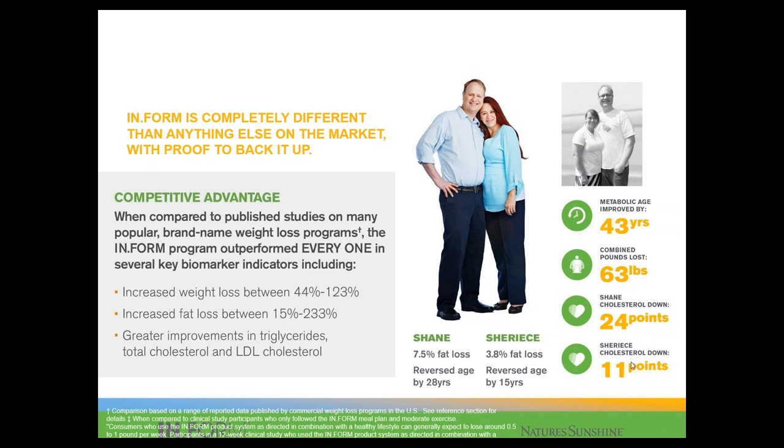They're not getting those insulin surges and insulin spikes that we get with the high carbohydrate and kind of junk food, or what I call the toxic food diet. So they're really, really doing well. And so when we looked at Inform, it really is completely different than anything else on the market, and now with the proof to back it up.